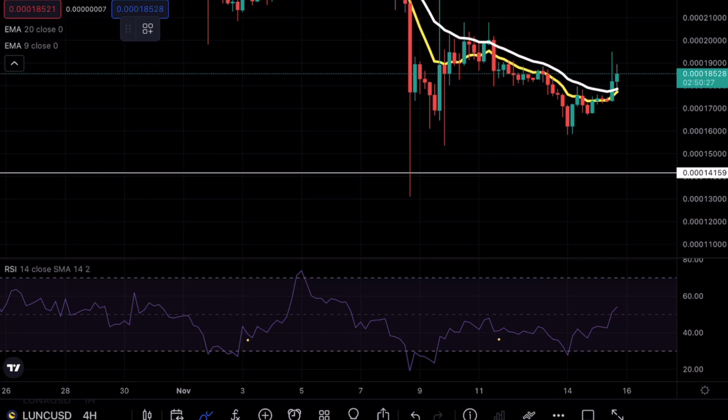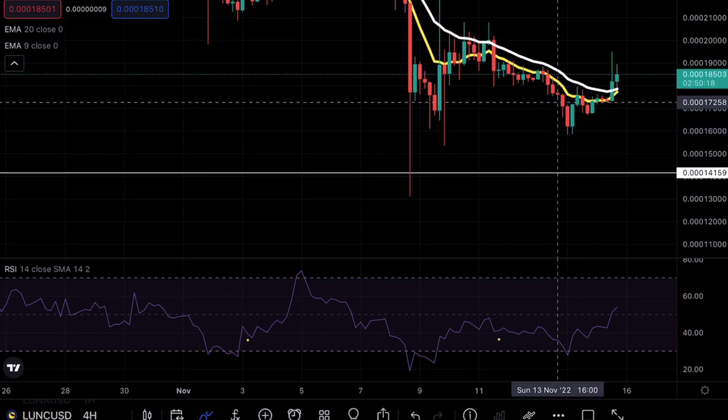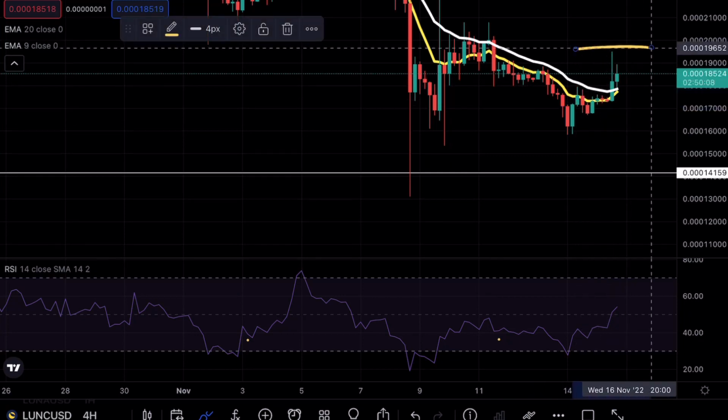As you guys can see on Luna Classic, yesterday we were testing a crucial support level and we saw a beautiful break of that formation. I mentioned that this bullish engulfing candle is going to be very, very important for Luna Classic because we have to break above the exponential moving averages, and you can see that continuation was definitely there, and we saw a beautiful wick retesting the 19.7 level.